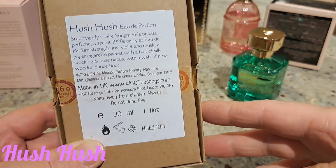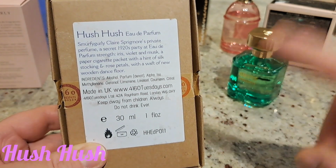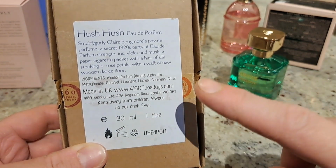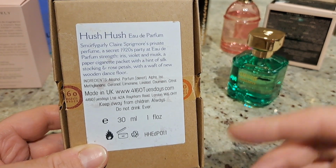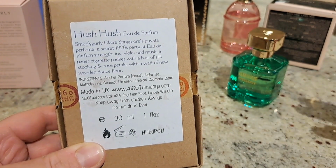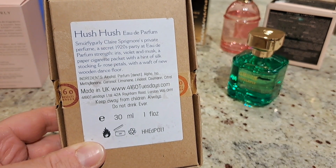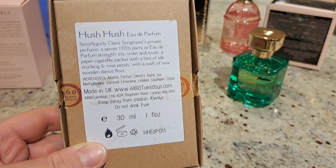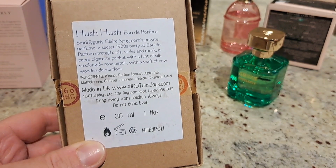Bit of quick story time here. This is the Eau de Parfum. Now, this comes in 3 strengths. You've got the Eau de Toilette, the Eau de Parfum, and the Parfum. And there's different sizes available. Now, I actually ordered the Eau de Toilette. That's the one I chose because I asked Claire what she thought of all of them and what she thought I should get. And she mentioned that the Eau de Toilette is the closest to her story. It's the closest to her inspiration of what she wanted to create. So I went with that one.